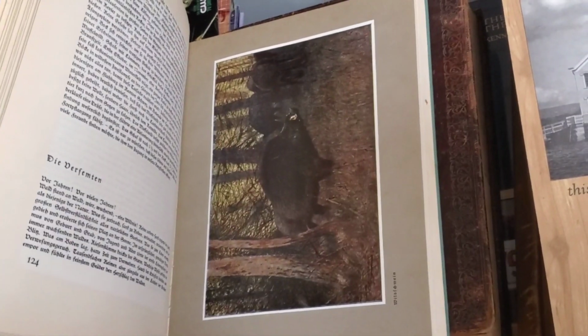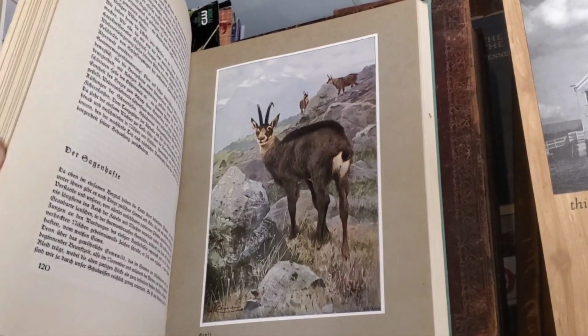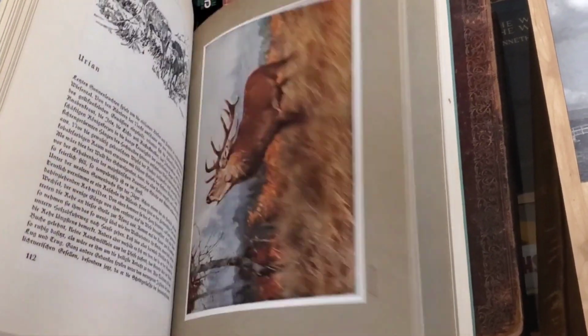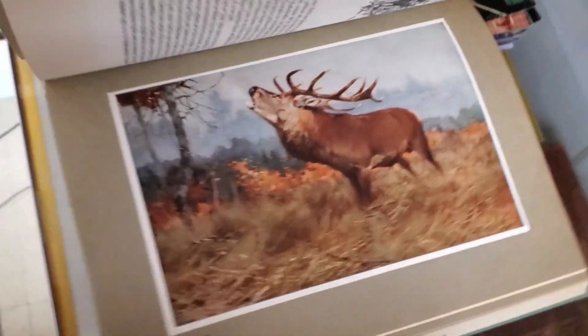Let me see, some wild pigs, mountain goat. See, what's cool is actually there's a Google text button, so if you wanted to, you could read all this. There's elk. Man, I've seen him once in person. What an animal. All right.